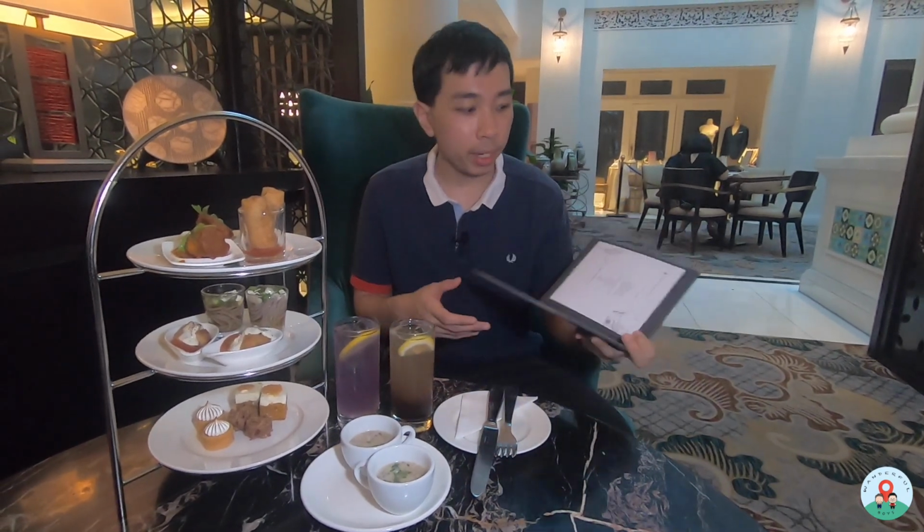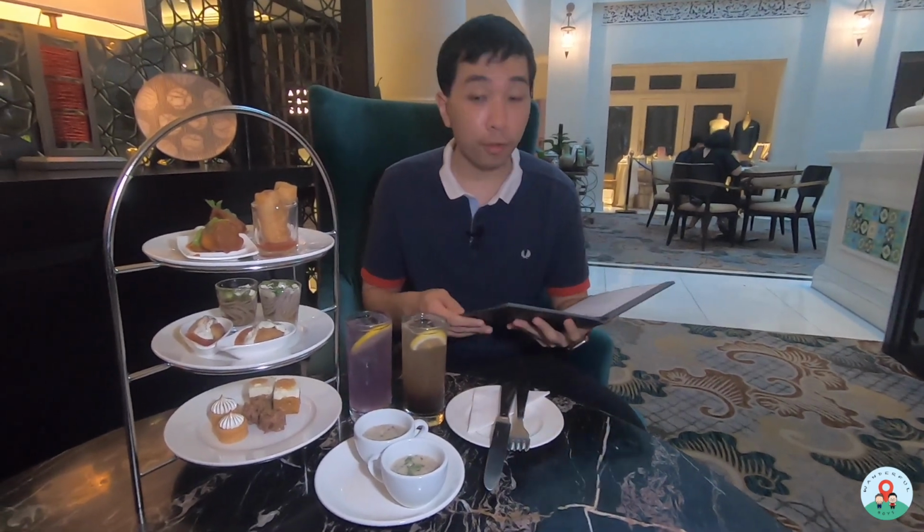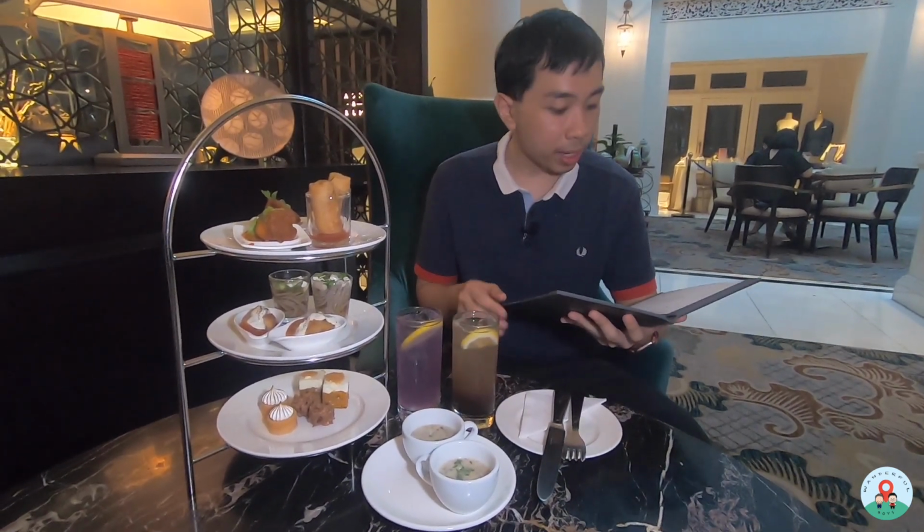Okay, so our evening cocktails and canapes service has begun, and once we were seated in the lobby lounge in InterContinental Singapore, we were given this menu. There will be a drink menu as well as the evening canapes menu. So for the drinks, there is an option of spirits, sparkling, red and white wine, as well as beer, cocktail and mocktail of the day.